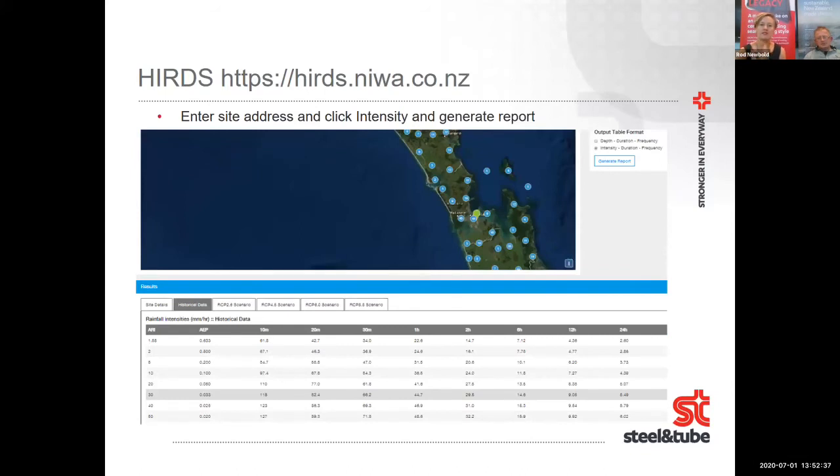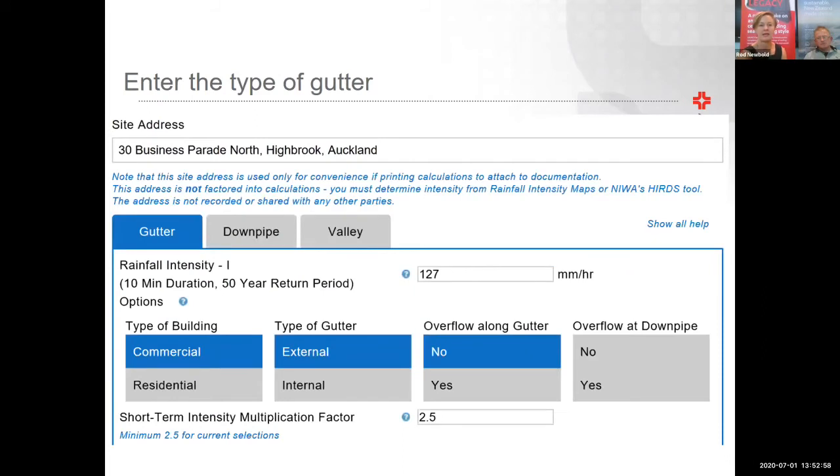So we're going to enter our site address. The green dot on the screen there is for 30 Business Parade North Highbrook, which is the Steel and Tube Auckland address. So I've used that. We're then going to click intensity and generate report, and we will have our 50-year data at 127 mils for 10 minutes. So we can take that data and pop it back into our calculator.